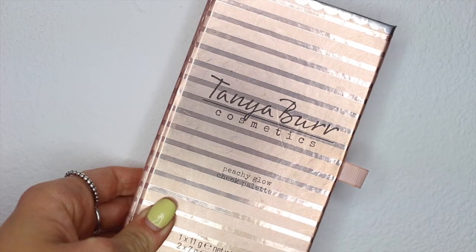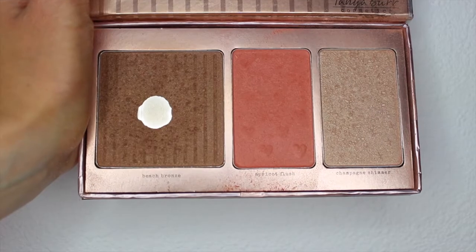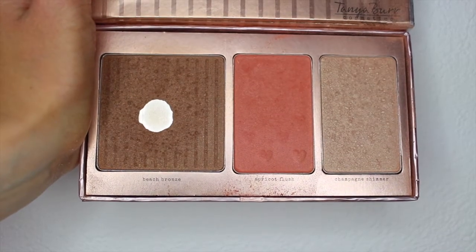So now for bronzer, I'm going to take my Tanya Burr Cosmetics Peachy Glow Cheek Palette and use the bronzer from here, which is called Beach Bronze, and I'm going to apply this using my Real Techniques buffing brush. I'm just going to put a little bit under my cheekbones either side and around my eye in a 3 shape as well.